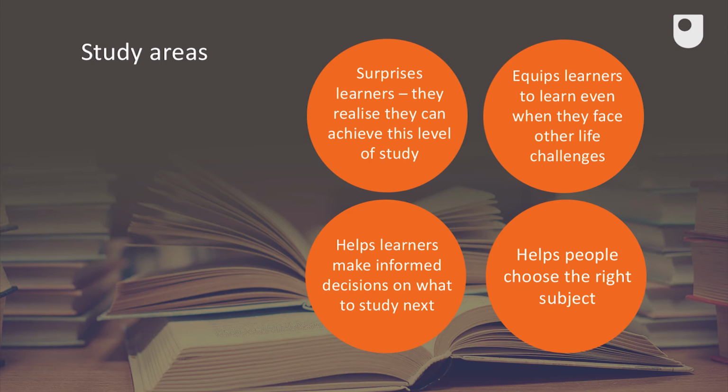And I think there's a sense as well in which students are able then, if they do choose to go on to higher level study, to make a much more informed judgment about what they want to study. And one of the key reasons for people failing in higher level study is choosing the wrong subject. So that's very, very important.